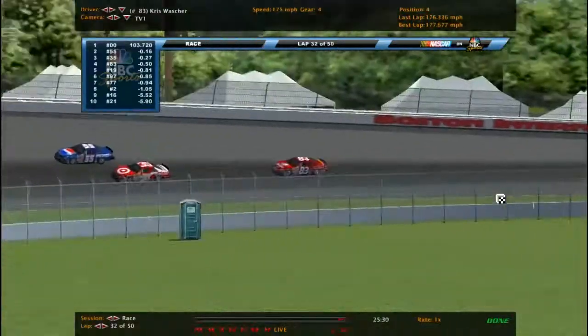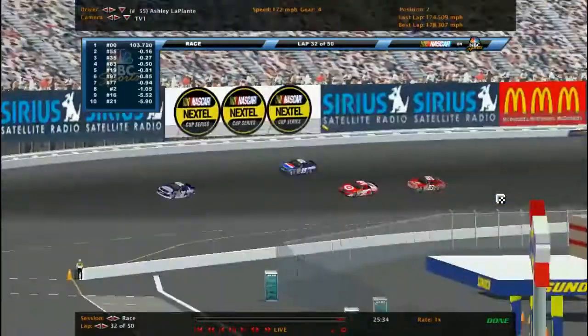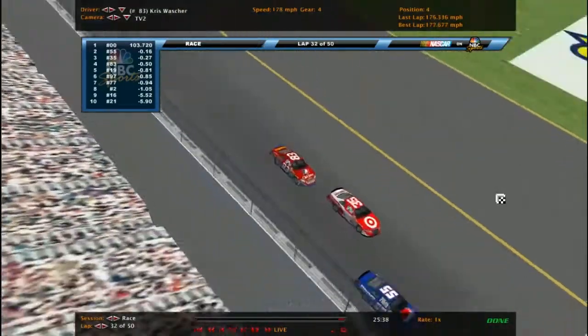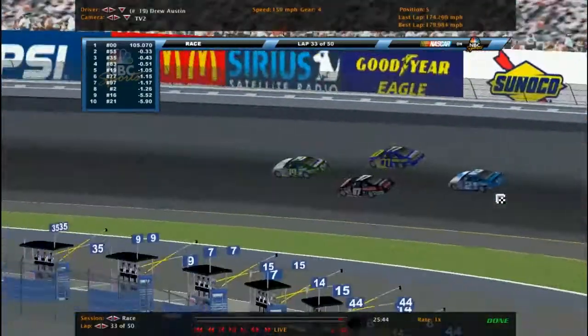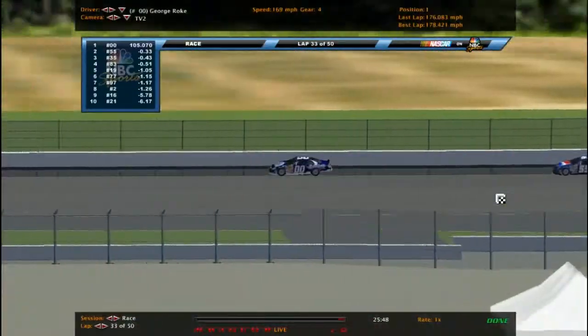He's in fourth right now, trying to get that lead back. LaPlante shoots up the track. Trying to get clear of the 35. Can't seem to make it. Now she does it. Washer gained a lot of seconds right there. These four drivers have been hanging around the back. What's going on with them? They're up in front trying to battle for the lead.